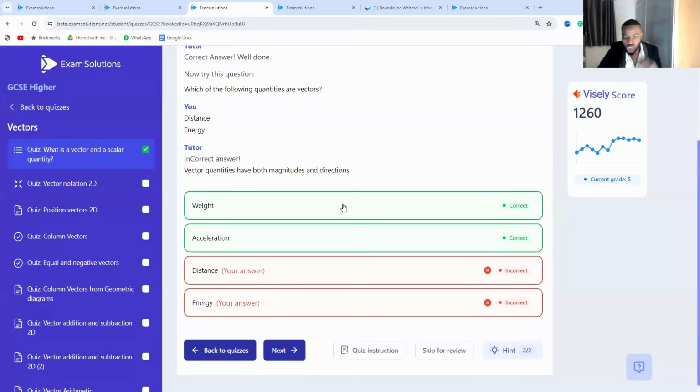Whilst you're submitting questions, the AI tutor is doing some really cool work in the background, figuring out where your skill level is. Without knowing that much about you, it can do it pretty quickly and pretty accurately. We do this using a special system called the Wisely scores, which you might have seen ticking up and down in real time. In real time, you can actually see your real grades.